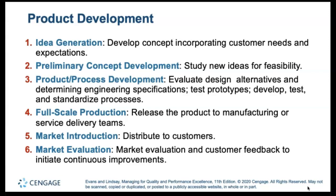Then if that's successful, you go into full-scale production. If no serious problems are found, you're going to release the product to manufacturing or service delivery teams. Then you have market introduction, where the product is going to be distributed to your customers. And market evaluation, which is ongoing. You're going to look at responses from customers, what's working, what's not working.